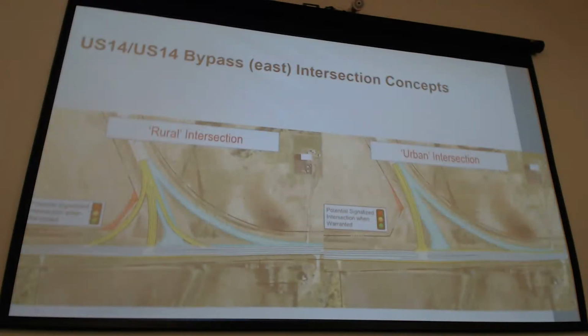So then here's the two concepts looking at more of that rural approach. The one on the left has more of the sweeping right turns at the intersection, and then the left turns are all brought in tight at more of a perpendicular angle with US 14 and the bypass. And then the right concept is more of an urban type intersection where essentially all turns are turned into a single point at that location.